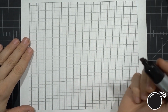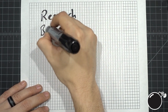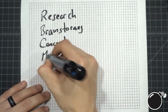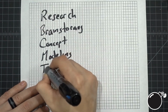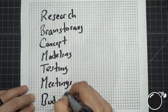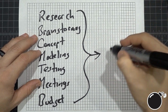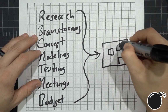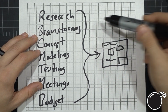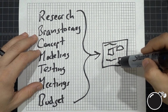A lot of people just think of creating drawings as the boring part of designing a product. And while it may not be quite as exciting, it is the final output of a lot of design work. All your research, like brainstorming, all your concepting and modeling, testing, meetings, budget, all of that gets represented in that drawing. You want all of the decisions made during those meetings and any testing to be reflected in the drawing, whether it's in a tolerance, a note, or a material that you spec out. It's really important because it is the product.